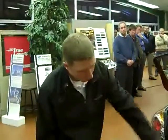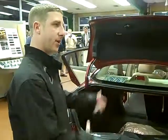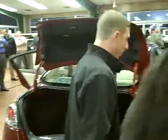I mentioned that before when we were up front, that this vehicle's got the good-looking chrome exhaust here in the back, and I think that certainly sets it off pretty well. Certainly an unmistakable car as you go down the road.